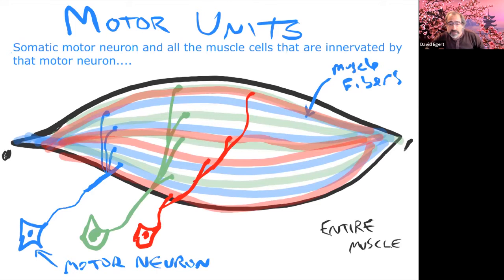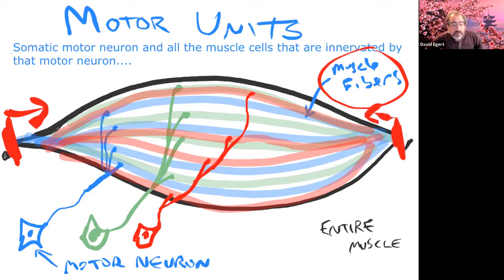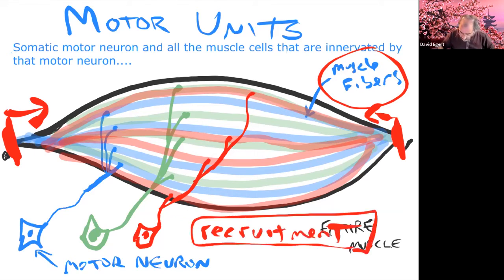A muscle is made up of muscle fibers, which again, when they contract, they pull. And you have different groups that are operated by different motor neurons. So if I want to have more or less overall force that the muscle is pulling, even though any particular muscle fiber either is on or off, I can decide how many of these motor units to turn on, and I can add or subtract them to generate more or less overall force on this muscle. We call this recruitment. If I recruit fewer motor units, I'm going to have less overall force. If I recruit more motor units, I'm going to have more overall force.